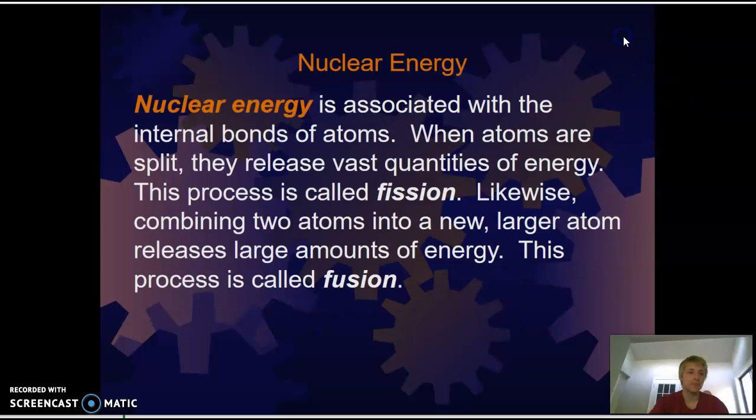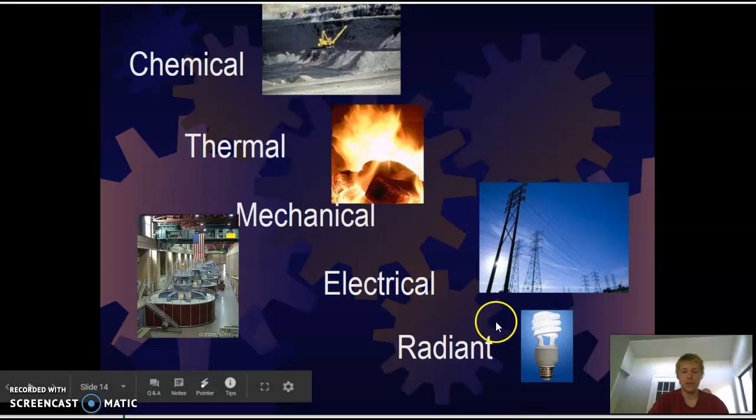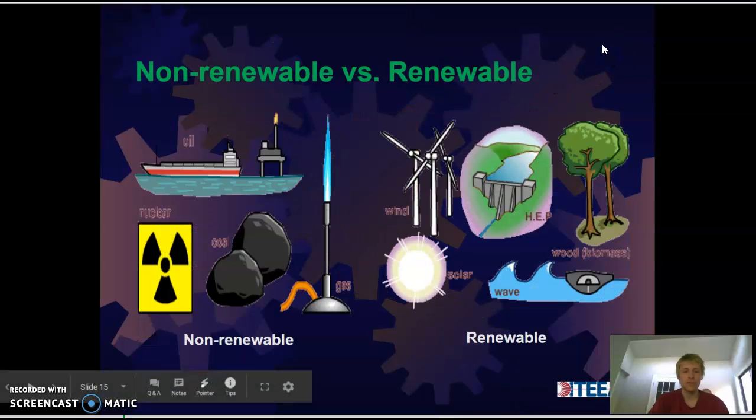Let's keep going. Nuclear energy is associated with bonds in atoms. And when you break down those bonds, you can create really, really large bursts of energy. So we have fission and fusion, and different ways of taking advantage of those. So there you go. Those are your categories.